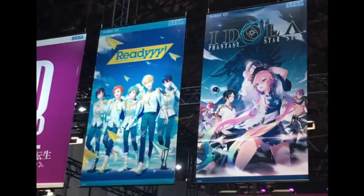Okay, these are some mobile games. I'm not sure if they're out yet, or maybe they're already out. One of them is called Ready. It's like a Boidal game, I think. The other is Idola, which ironically is not the idol game. I think it's some sort of RPG.